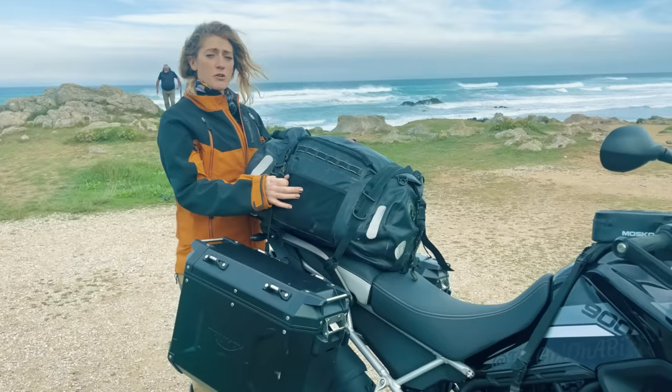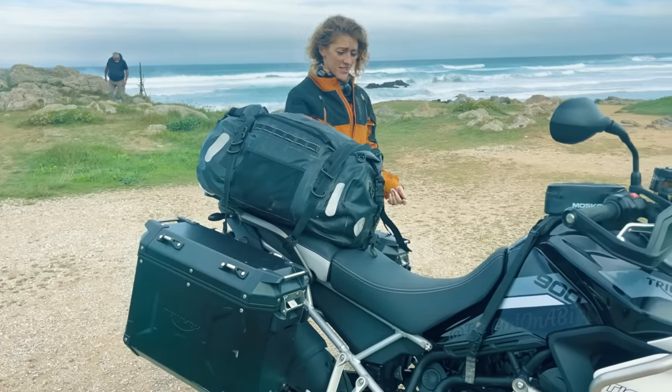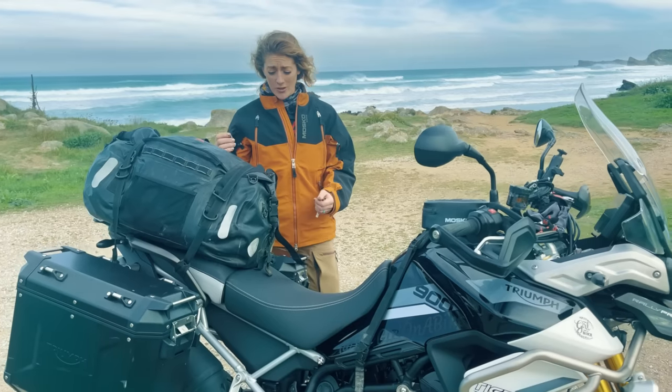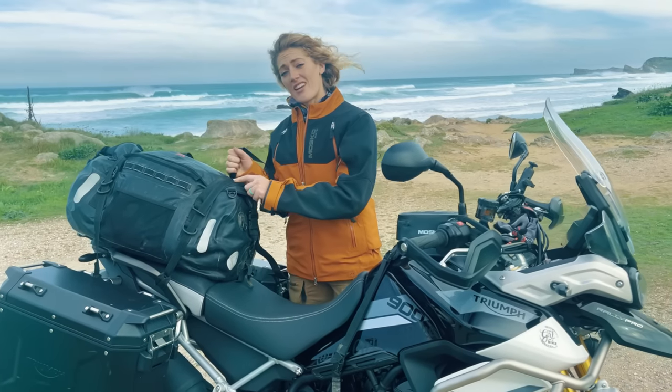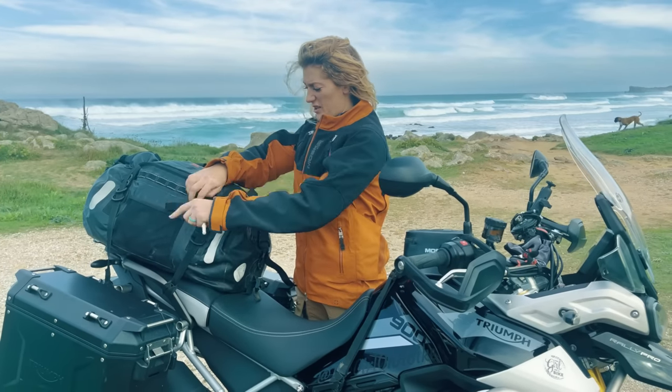I've strapped on a big waterproof bag on the back, loads of places to mount it on the bike, so that was actually really easy. So you can see I've got a lot of luggage. The only thing I haven't brought with me is the kitchen sink. Felt like I could probably live without that in the desert. There must be water, right?